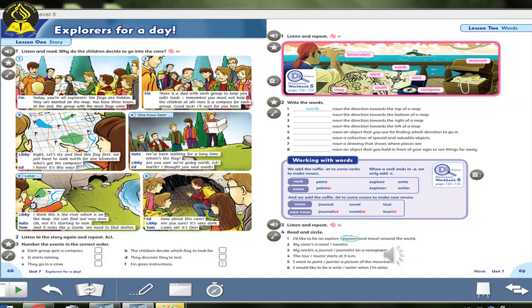When I add a suffix, the suffix er changes the meaning of the word. Now these are verbs. Paint, I add er, it will be painter, a noun. Explore, explorer. Write, writer. It means, I want to paint, he's a painter. I want to explore, to find, to discover something new, he is an explorer, okay? I want to write, he is a writer, great?